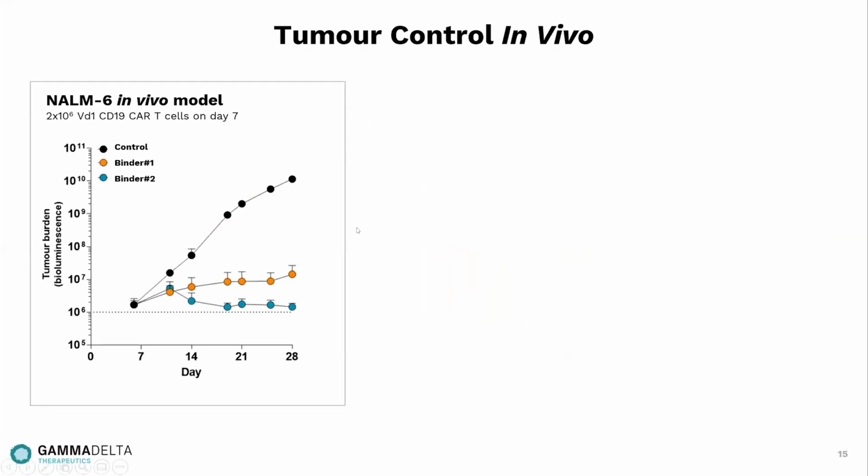When we test GDX14 in vivo using a NALM-6 tumor model again, you see the control group where the cells are growing out. Then we treat these mice with two different constructs this time, I call them binder 1 and binder 2. In this model, we treat with 2 million CAR T cells, and they are probably transduced to 30%. So we have roughly 600,000 CAR T cells here. And we are actually treating pretty late. After tumor injection, we inject the CAR T cells only on day 7, after the tumor is well established. And then you see that with the binder that we selected to take forward, we actually have complete tumor control.